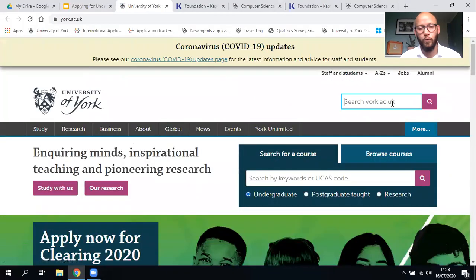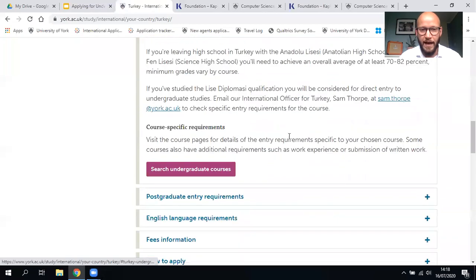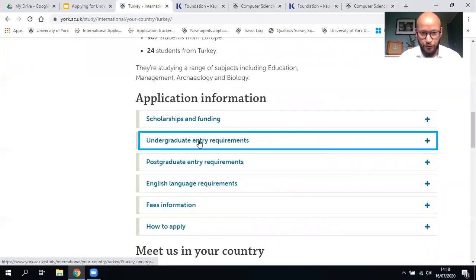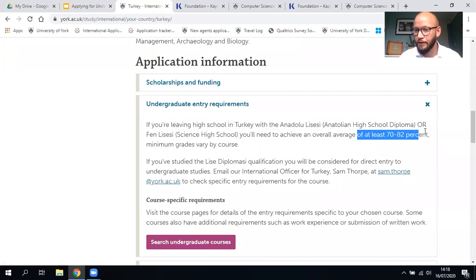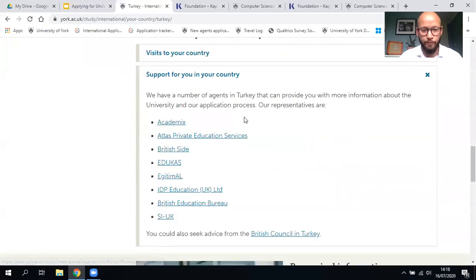Well, from the home page of the website, to check your country page, simply type in the name of your country into the search bar and the top result will be your country page. From there, you can look at the undergraduate entry requirements and check whether you can come direct onto a bachelor's degree without needing a foundation. You can also check any scholarships available, plus any support for you in your country.